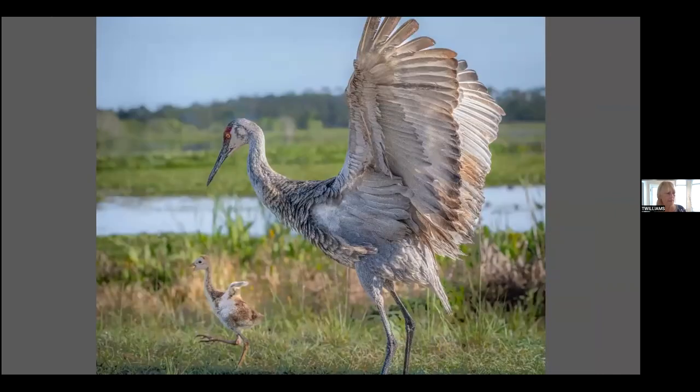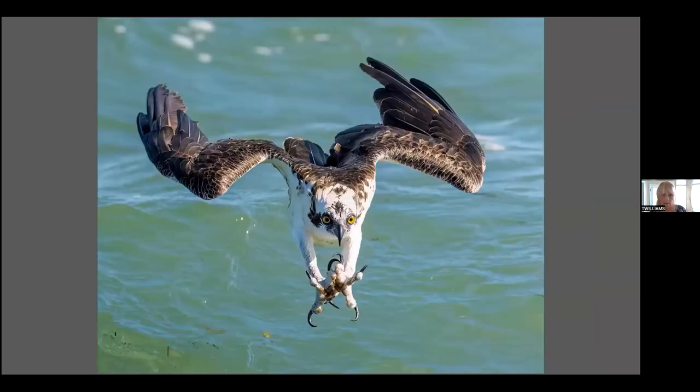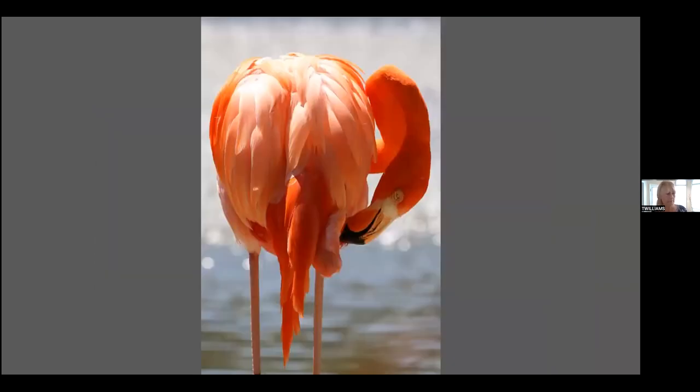The Flying Lesson, Sandhill Crane and Colt, Orlando Wetlands. Slumbering, Black Skimmers, Indian Rocks Beach. Locked on Target. Really focus. Don't take your eye off the ball. Osprey, Sebastian Inlet. It's a Beautiful Day, Flamingo, Sarasota Jungle Gardens.